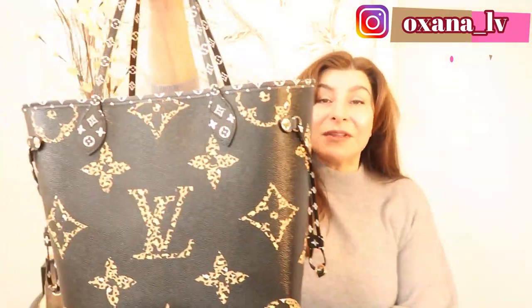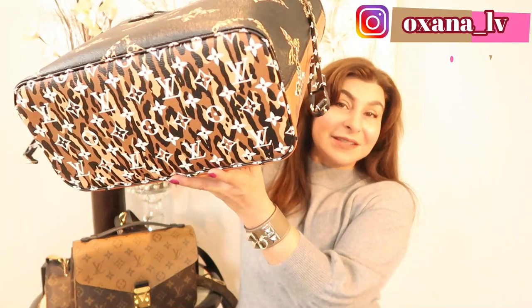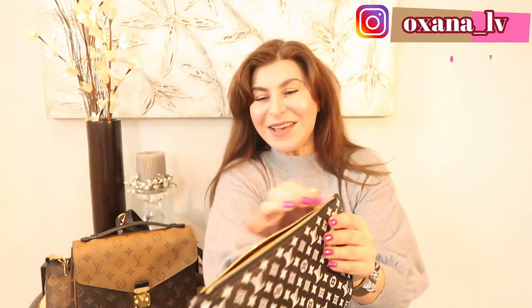And love, love, love this handbag. I love the jungle print right at the bottom. And this is also the pouch that comes with this handbag. I love this pouch as well because it's just black and white, very, very simple, but in micro monogram. So that's what I say, even in the summertime, if you need something small, just run to the store, etc.